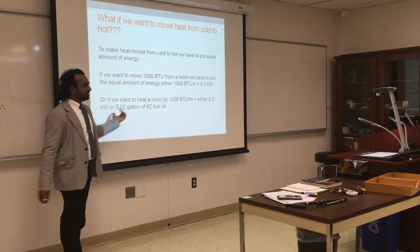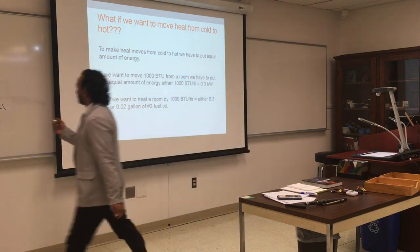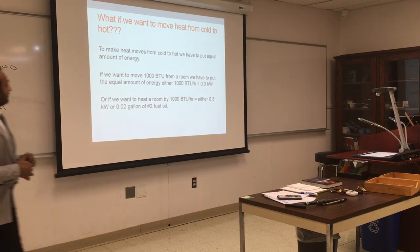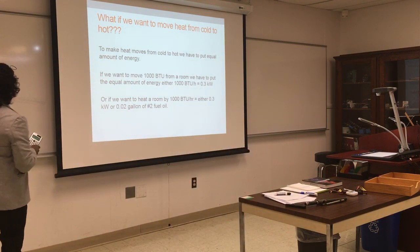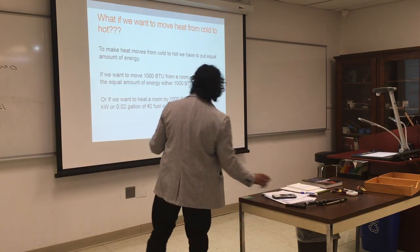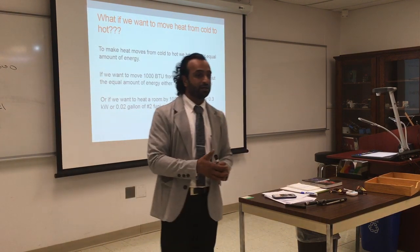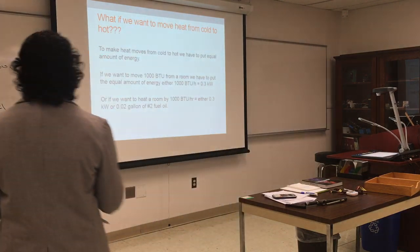That's a conversion rate. What about this gallon of oil thing? So 1,000 BTU. How many BTUs are in 1 gallon of oil? 138,000. Excellent. If I want to heat for only 1,000, and that's 1 gallon, the fraction of that gallon is going to be 1 over 138. It's going to be around 0.2 gallons of oil for 1,000 BTU, which is a small ounce. So if I burn this amount of oil, I'm going to get 1,000 BTU. Make sense? BTU, 138,000.